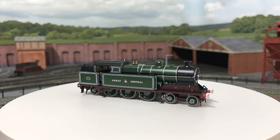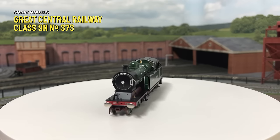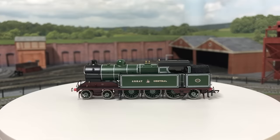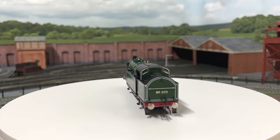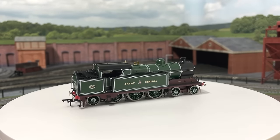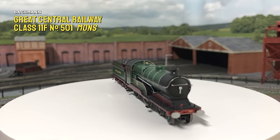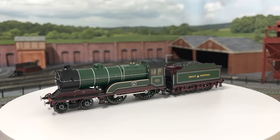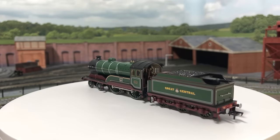Next up is a fairly recent purchase, the ginormous 9N class tank engine, number 373, by Sonic Models. Probably the largest tank engine I own. It's heavy, detailed beautifully, and it runs well. The only issue is its rear pony truck, which tends to derail on points in reverse. And ending the GCR engines with the 11F class number 501, Mons. The beefiest 4-4-0 tender engine I have ever seen. Another stunner by Bachmann. It's heavy, and it runs like a dream.